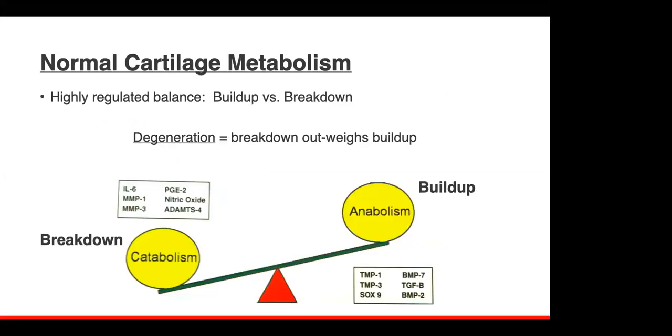When we're looking at cartilage metabolism, with how your body maintains cartilage and these balances, what we're trying to accomplish is a greater buildup process than breakdown process. As we age, the breakdown process tends to outweigh the buildup, and that's from a buildup of inflammatory factors. It could be injury, it could be surgery, it could be all sorts of different things that trigger that catabolic breakdown. But we want to swing that scale so that the buildup becomes the heavier of the two.